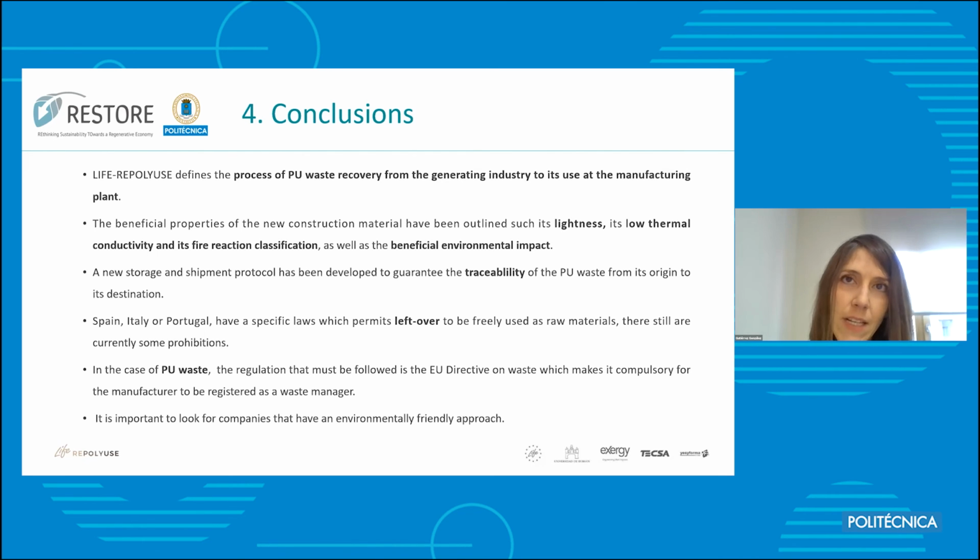On analyzing the legislation on the use of waste as a raw material in the manufacture of construction material, we've discovered that there are no legislative barriers to the use of clean leftover PU waste in the case of Spain, Italy, or Portugal, as there are specific laws which permit this waste to be freely used. Although the idea of using waste seems advantageous both to generating industries and manufacturers of new construction materials, it's still necessary for it to be made easier under the legislation of various administrations. This is mainly due to the fact that in the case of waste, there still are currently some prohibitions.